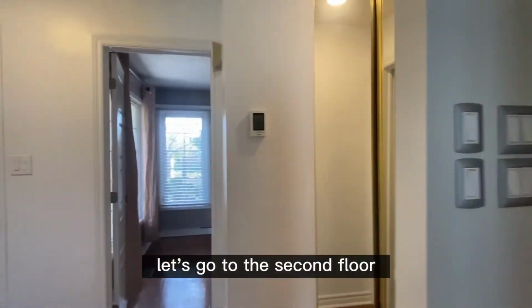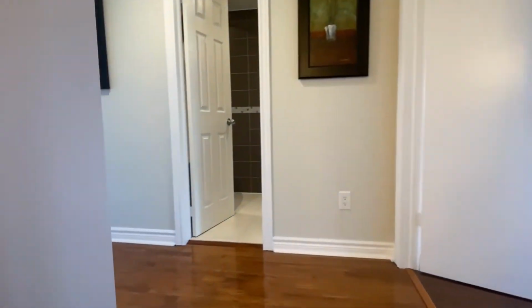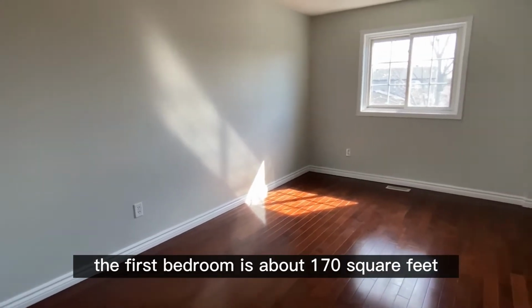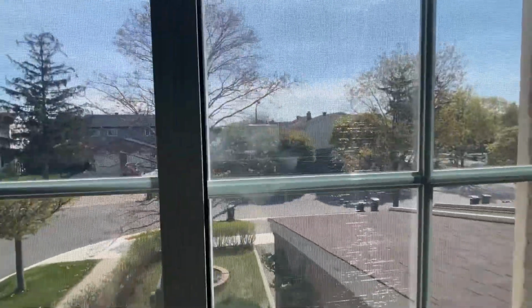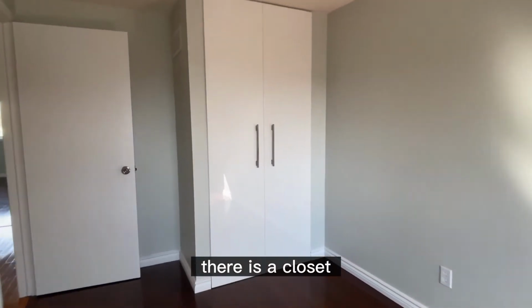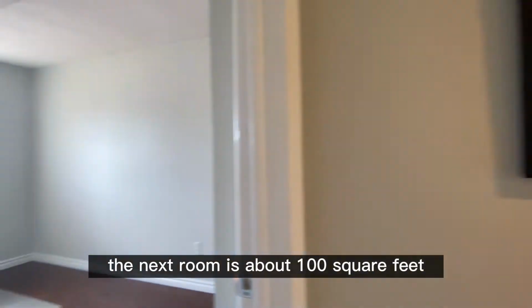Let's go to the second floor. Let's start from the left. The first bedroom is about 170 square feet facing the front street. There is a closet. The next room is about 100 square feet.